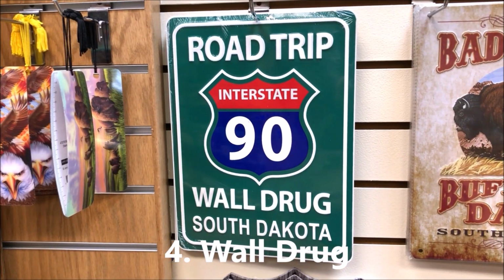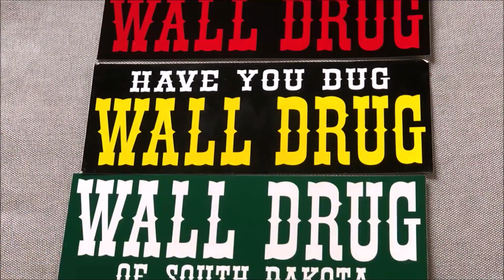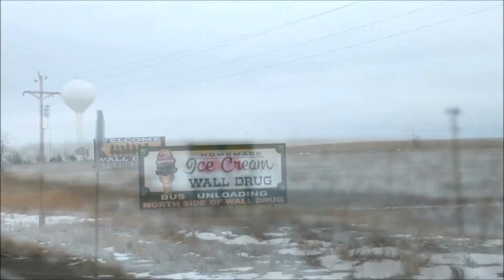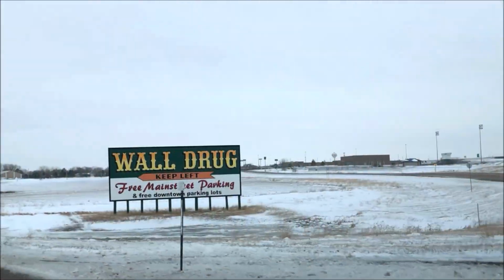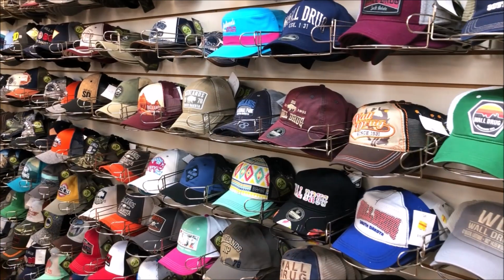And on the drive from Rapid City to the Badlands sits Wall Drug, number 4 on our list. If you grew up in the Midwest, you must have seen their bumper stickers on dozens of cars, or there are more than 300 billboards on the side of the road. Wall Drug is a family-owned store that has been in the Husted family for 4 generations.